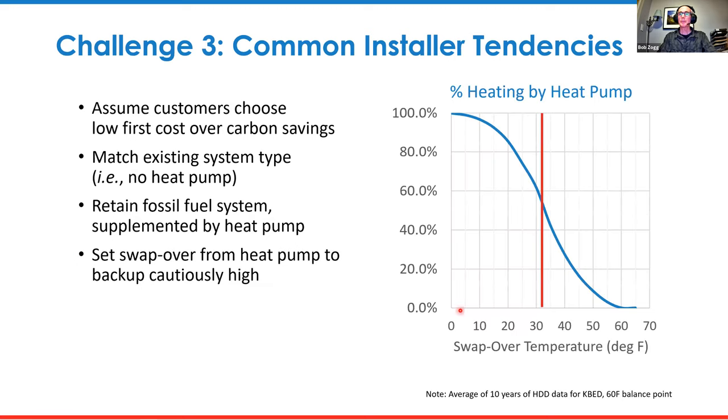And to illustrate this a bit, we're showing a chart here where we plot swap over temperature. And this simply means at what temperature is your heat pump programmed to shut off and then your fossil fuel backup system to come on. Many installers, based on our experience, will set that temperature around 32 Fahrenheit. And what this chart shows is at 32 Fahrenheit, you're capturing maybe 55% of your overall seasonal heating load with the heat pump, and you're leaving 45% for your backup system. If instead you set it just 12 degrees lower, suddenly you're capturing 85 to 90% of your seasonal heating load with the heat pump. So a substantial improvement in decarbonizing by going to this lower swap over temperature.